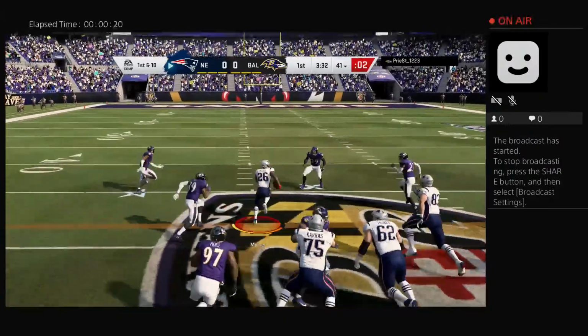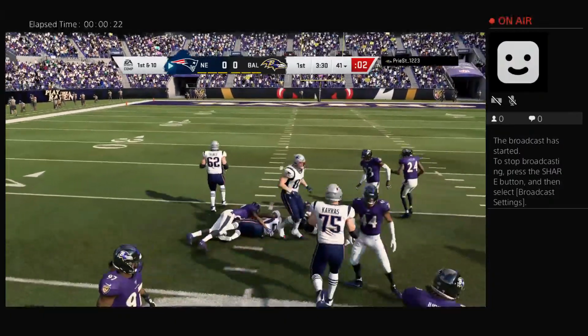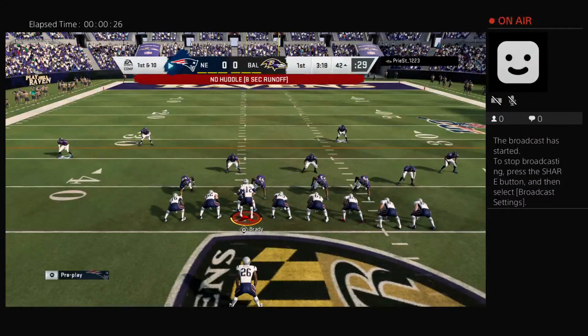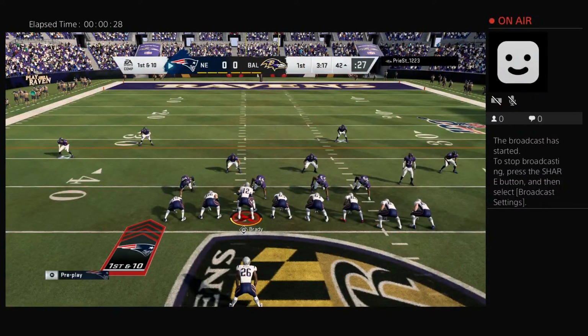First down. Michelle. And taking it across midfield and inside the 45. It'll be a Patriot first down on a pickup of 16.